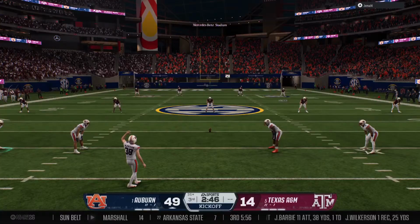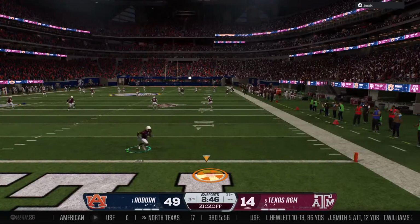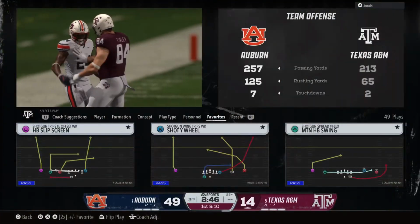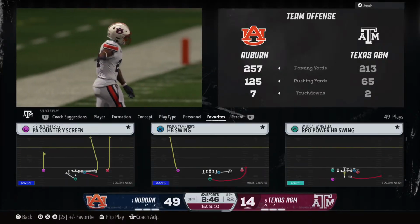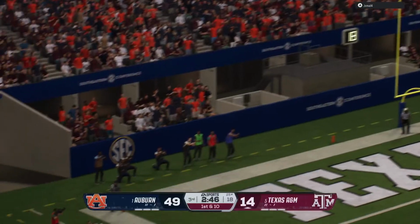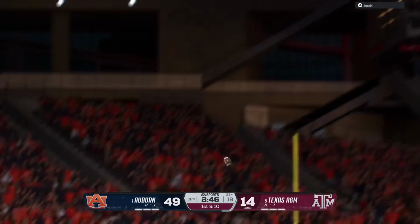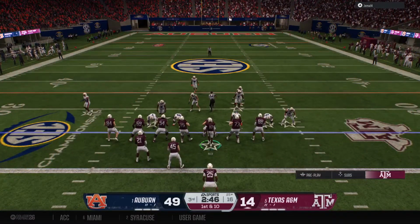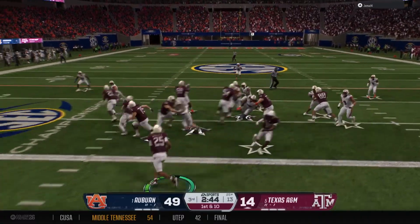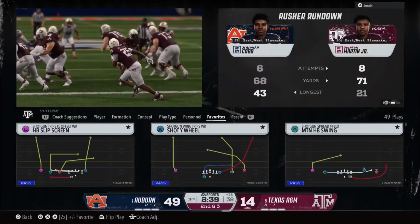Kickoff team out there. They are fired up after just scoring a touchdown. And that one will bounce out of the back of the end zone. So a touchback. They'll start at the 25. And the first play of the drive now from the 25. It's a toss to the left side. They bring him down to the 32-yard line.